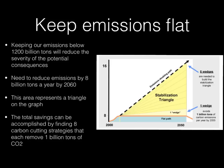So what are we supposed to do as individuals? Well, through this Carbon Mitigation Initiative, a plan was devised to keep our emissions flat. Instead of continuing up this path here, what happens if we did things today to keep our carbon dioxide emissions flat? So we're not increasing, we're not decreasing, we're at least staying stable. If we were to do this, we would need to reduce our CO2 emissions by 8 billion tons a year. This creates this little triangle here in our graph that we're trying to prevent this CO2 from entering the atmosphere. And an easy way to think of this is we need 8 wedges, each of which representing 1 billion tons of CO2.